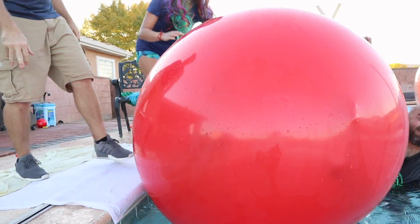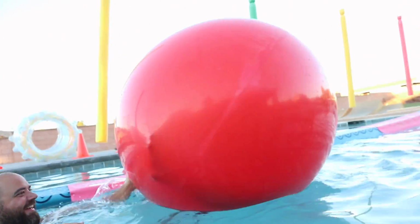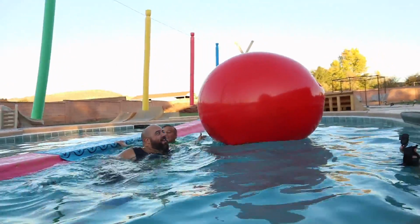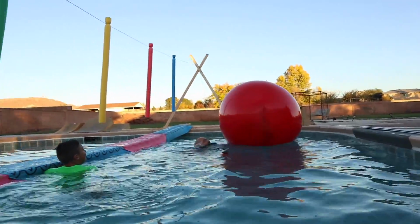Where'd you go? Carter, where are you? Whoa. Okay. Carter, where are you? I'm in the balloon. Oh my gosh. Carter's inside the balloon. Whoa. Carter, where are you? Oh my God. Whoa. Where are you going? Here, I'll bring you back. Carter's in that balloon. I'm totally sitting. Whoa.